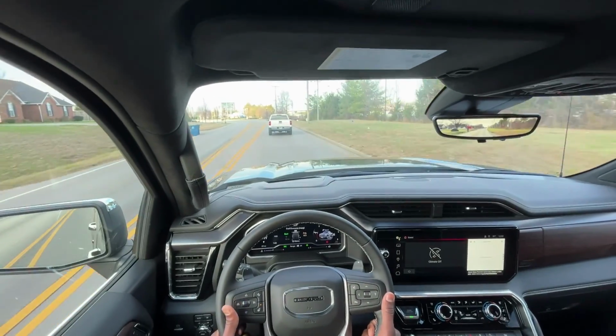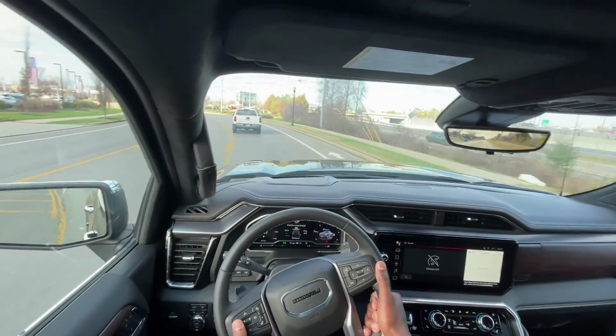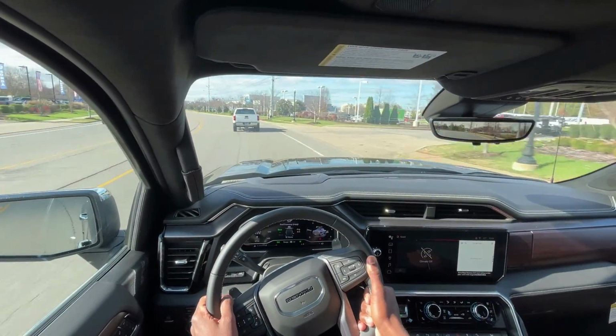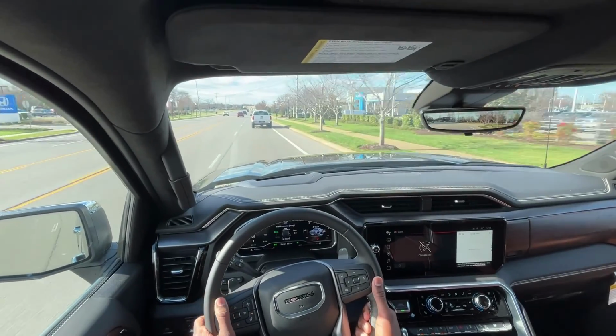So if I could afford it, this would be the truck I would go with. Most definitely. It's got everything I want, even stuff I didn't know I wanted, it has it. But with all that being said, this is going to bring me to an end of my review of the new 2023 GMC Sierra 1500 Ultimate.